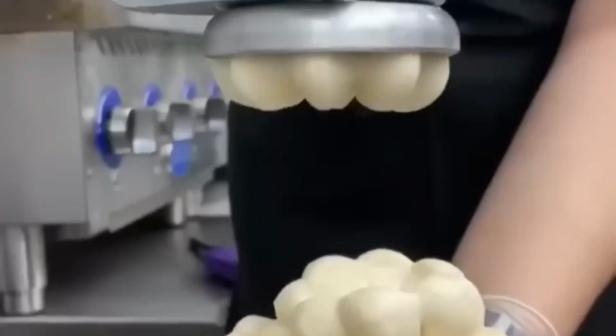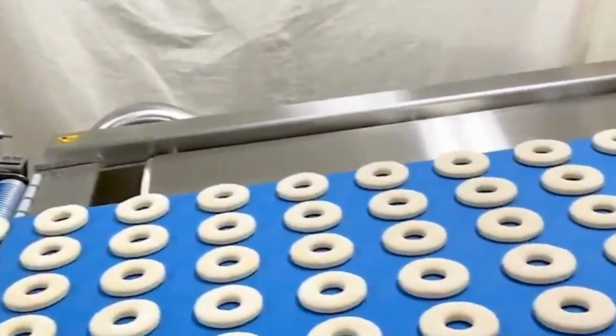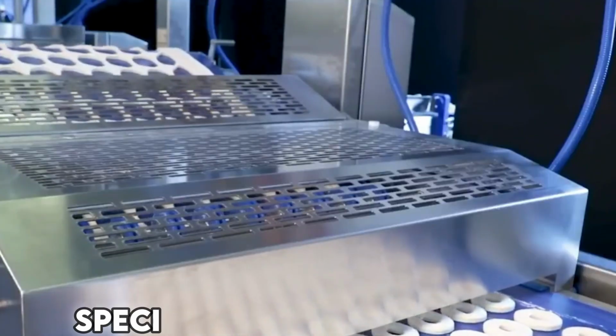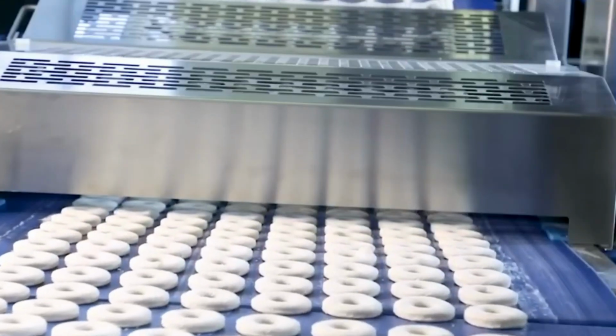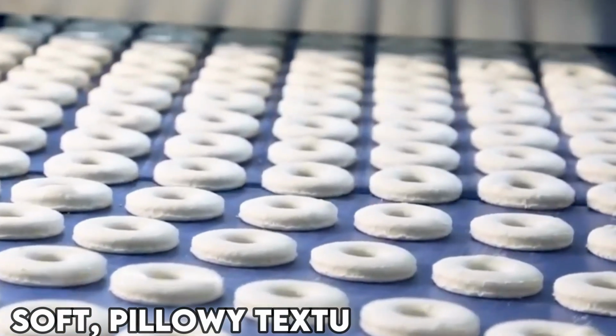Yep, those adorable little donut balls started as a way to reduce waste, but became a fan favorite all on their own. After cutting, the donuts head to proofing, arguably the most delicate step of the process. They're placed in a special proofing chamber, a warm and humid environment where the yeast works its magic, making the donuts puff up to nearly double their size. This step is crucial for giving donuts that soft, pillowy texture we all love.